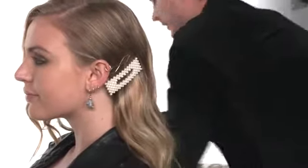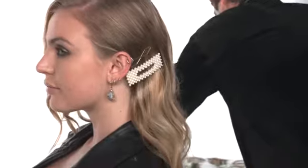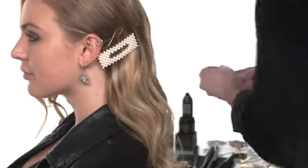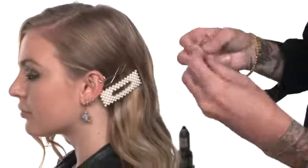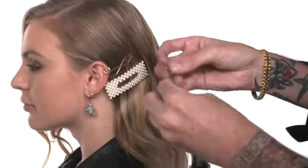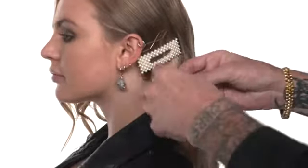Cool. Get some more spray in here. And I don't want something too tight. I want to make sure that it keeps it really nice and light and airy. All about that texture. So let's go in with another one here. We'll pop one in. Coming right underneath it.